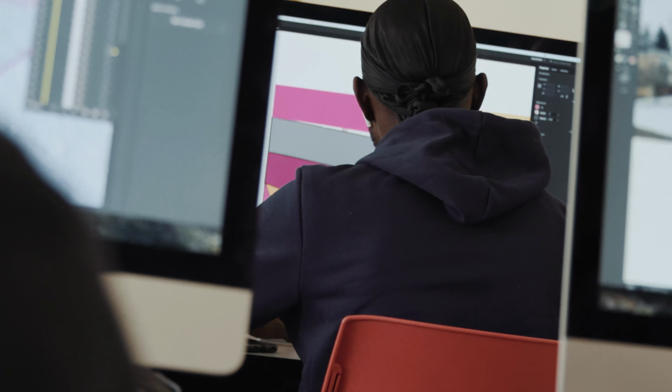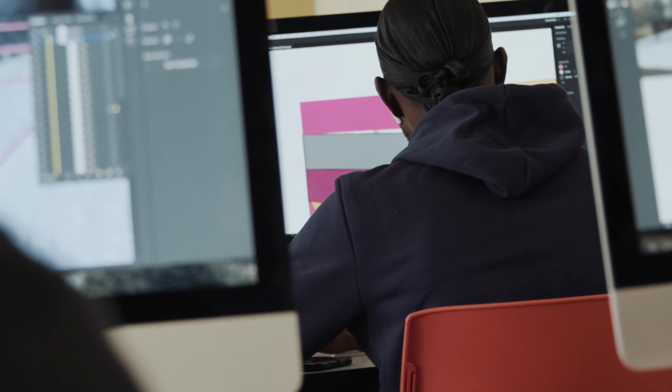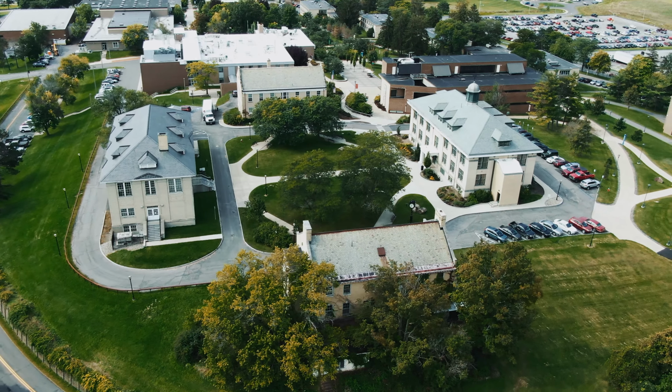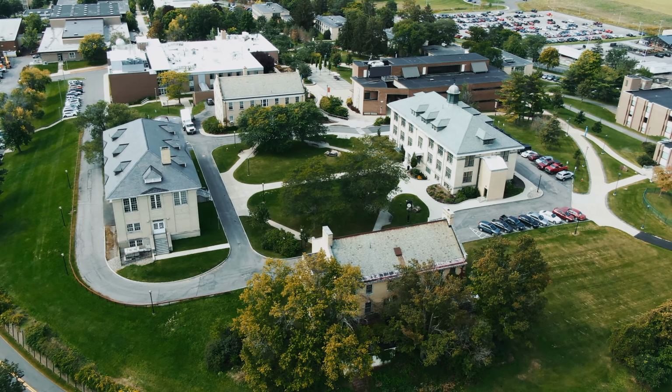Design and art is fun, it's play, it's experimentation, it's engagement. You know, you get here, you see this beautiful space, and you feel welcome.